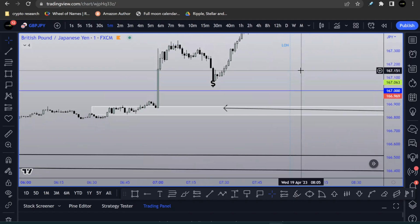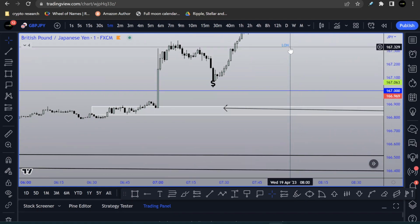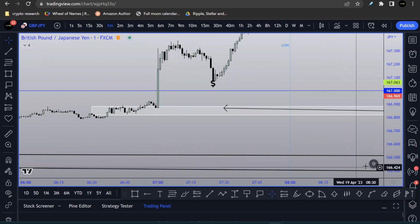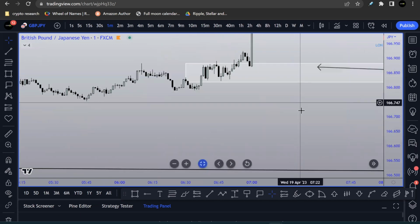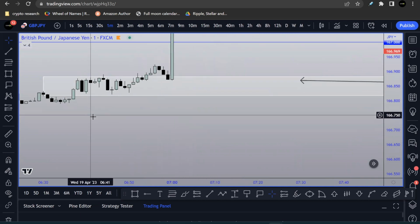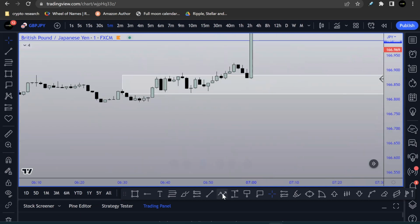All right, and boom, you guys can again see the blue vertical line right here indicates London session. We know that London session opens at about 7 a.m. Well, check this out. Here is that pattern that I showed you guys. To further define our area of interest, look at this. What did I tell you guys the pattern that needs to happen?